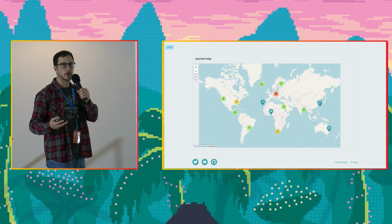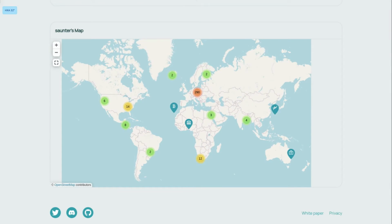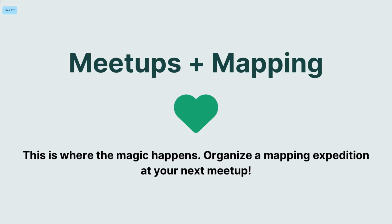And then you also get your own personalized map, so you can actually see, hey, where are all the places that I contributed to. So that's kind of a cool visualization there.